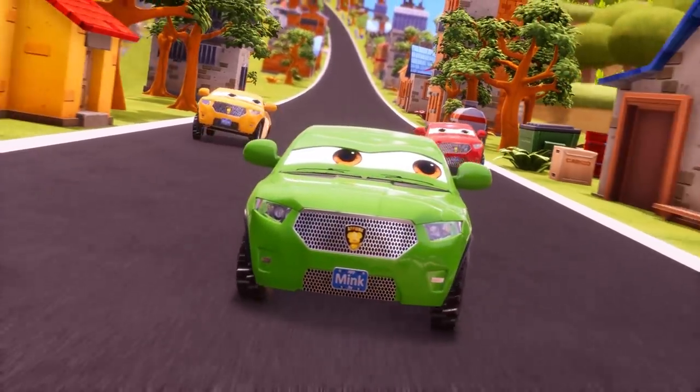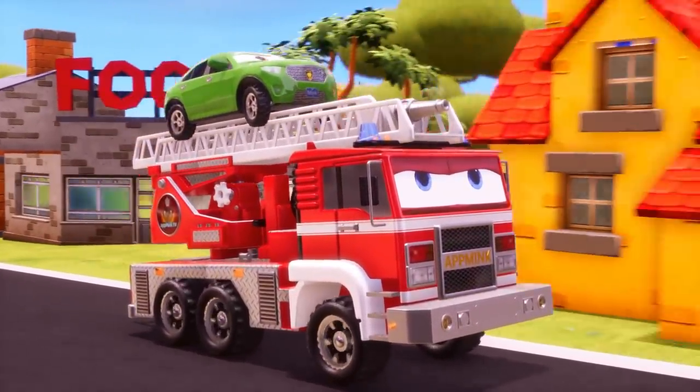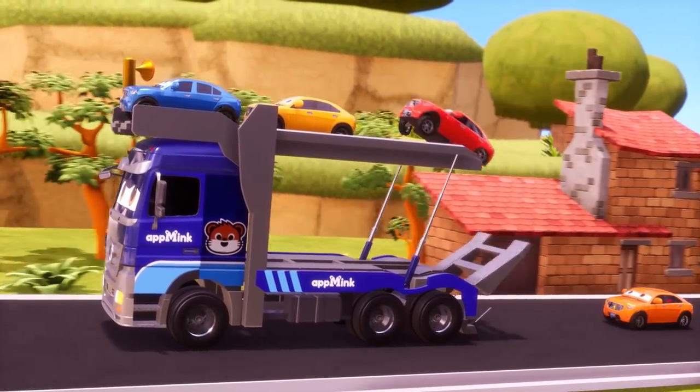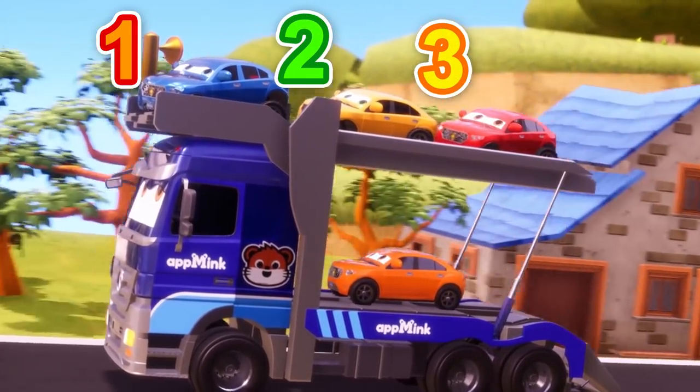One day with a car track down the highway. The track blew its horn, beep, beep, beep, beep, and only four little cars returned. How many? One, two, three, four.